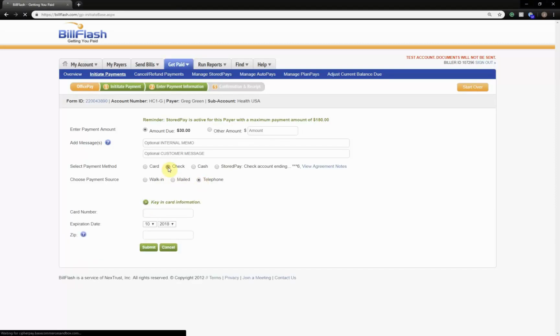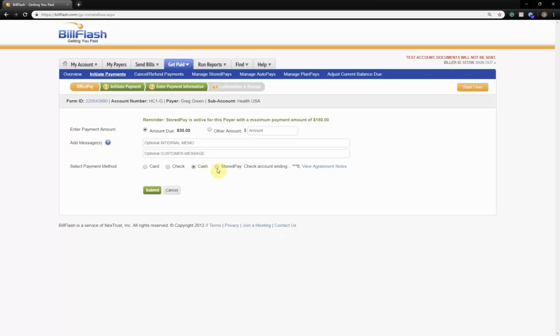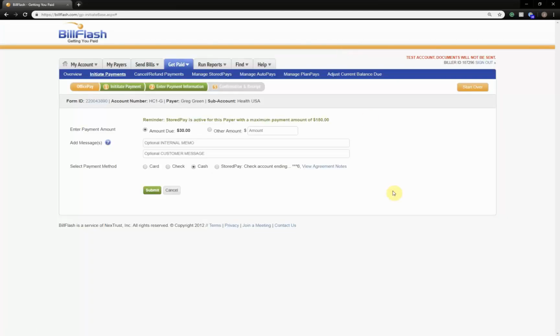You can also do the same process with checks if you wanted to do walk-in or mail and then put in the checking information, and you can use this to track your cash. But I wanted you to check out this handy stored pay over here, where I have a checking account on file. I can have an agreement set up. I would just type in some notes here. Maybe Greg agrees to pay up to a certain dollar amount, or he's only paying copays.